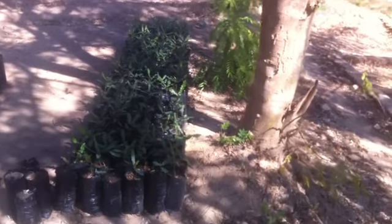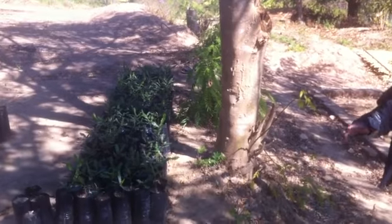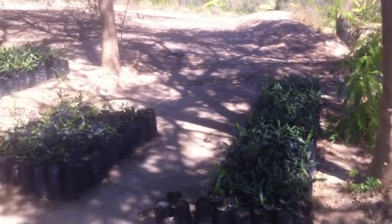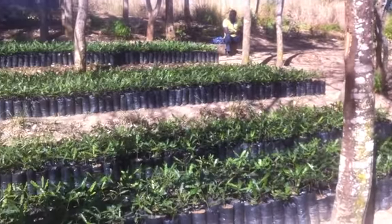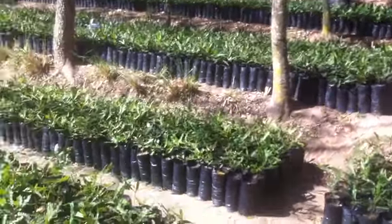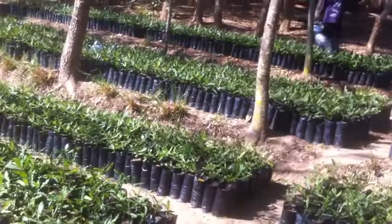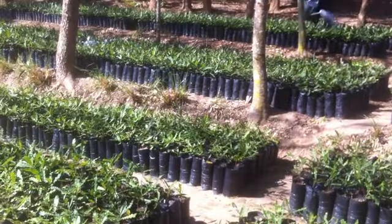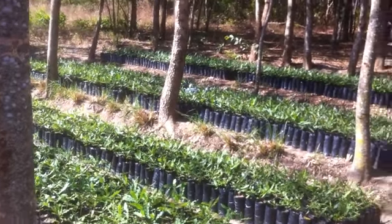As you can see, in just a period of 6 months, we have been able to raise almost 10,000 seedlings, as you can see up here. Now the nursery looks to be alive compared to when we first visited it. So it was empty in October, but now this is fully up and running. And Ken, what's going to happen with these seedlings roughly?